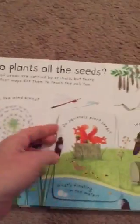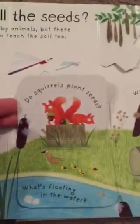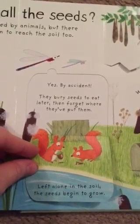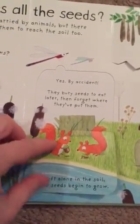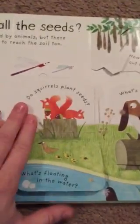This page talks about seeds. Who plants all the seeds? Do the squirrels plant seeds? Yes, by accident. They bury the seeds to eat later, but then they forget about them and they leave them alone in the soil. The seeds begin to grow.